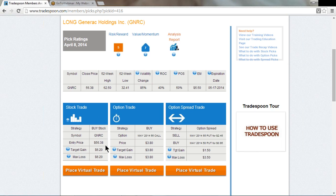Taking a look at the stock trade, we have buy stock, ticker symbol GNRC, and we're looking to get in at an entry price of $56.30 or 38 cents or better. If we're filled at that price, we are going to be putting in an order $6.20 higher to take profits, so right around $62.58, and we're going to have that sell to close at that level, good until cancel. We will put a sell stop below that. That will be $6.20 below, so we're looking at roughly $50.18 as our sell stop, and we will cut our losses. And as always, use prudent size management, no more than 1 to 3% of the percentage buying power available.